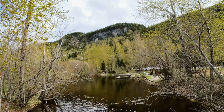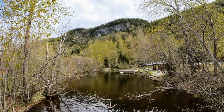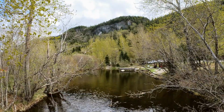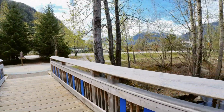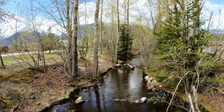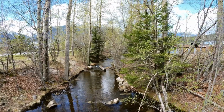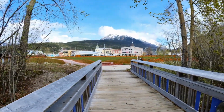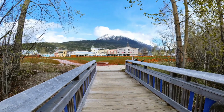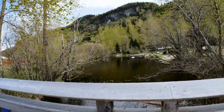Here's another look from the pond at the Pullen Creek Campground. During the late summer, this place is just filled with salmon. What they do is come up from the ocean up the creek here to head to their spawning grounds. You can see how close this campground is to Skagway. It's a wide angle lens, so it looks pretty far away, but it's less than a 5-minute walk from here. So let's take a quick look at the campground itself and then head into town.